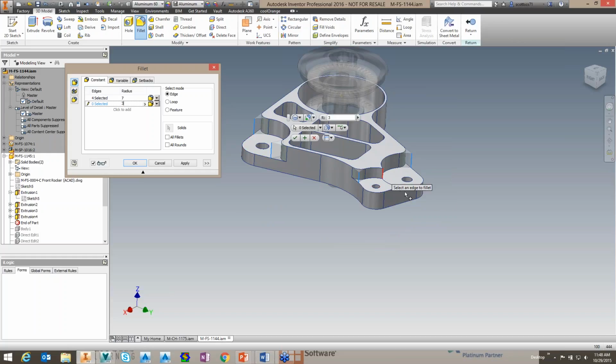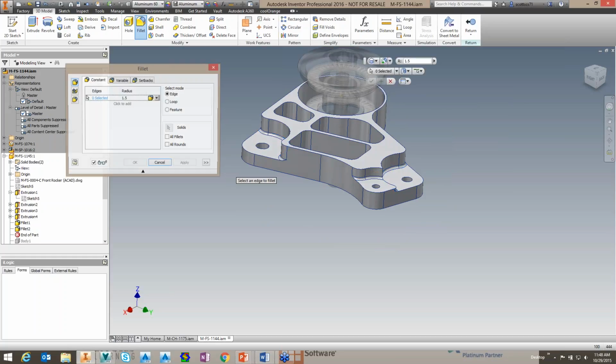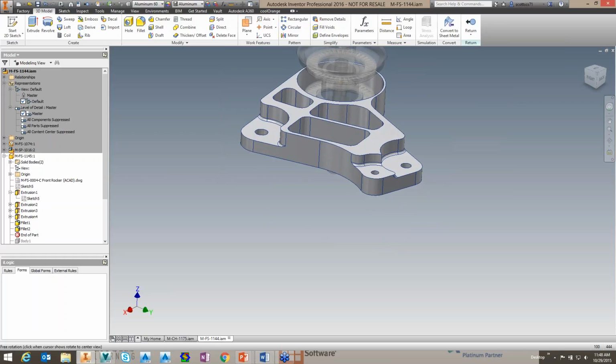So I'll go ahead and pick it. It's going to be this small edge right here. We'll apply that. And now I need one more that's just 1.5 millimeters, and it's going to be these inside edges here. And by doing this now, this allows me to go ahead and have that as a part of my mirror when I do the opposite side of this. So we'll apply this, and now we need to add a new cut to this.